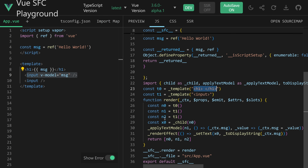There's nothing happening with it yet. And N2, which is this part, it's also just that input template invoked. Okay, and next, of course, this N0 here, we need a child, we need some information that we pass down there. So we create an X0 here, and then this X0 is used to render an effect.